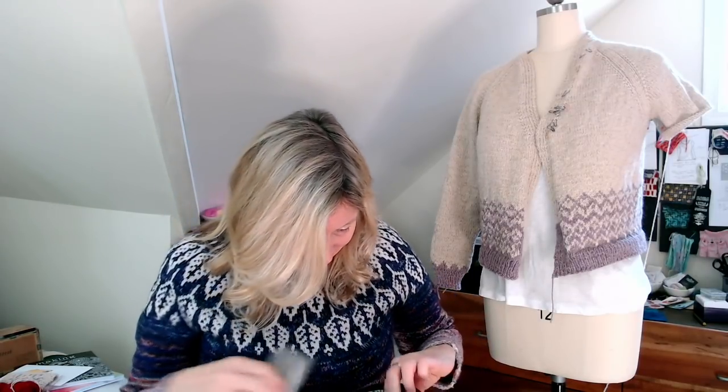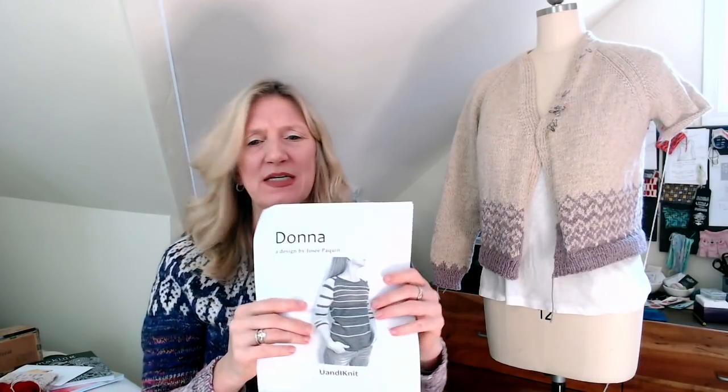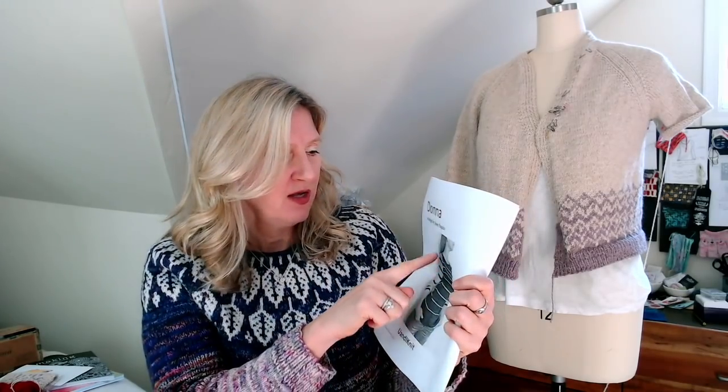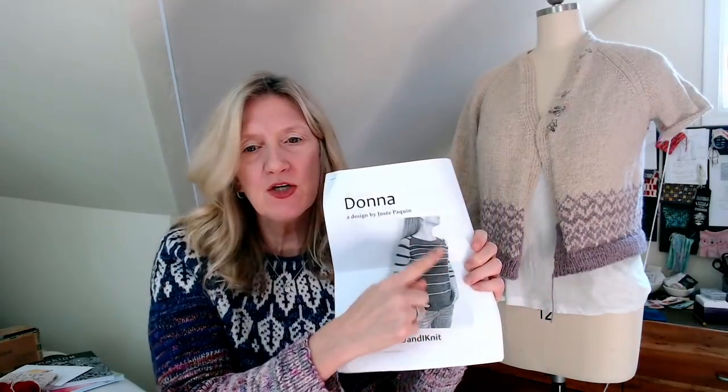I am super excited about this sweater. It has a little bit of a unique construction. As you saw, you knit it flat for a while, and then you knit in the round. So I'm interested in getting into the round part, and I do think it has a shirt tail hem, if I remember right. I am going to change the striping.